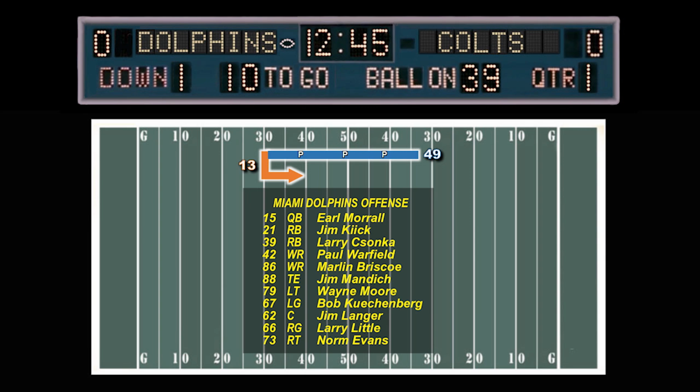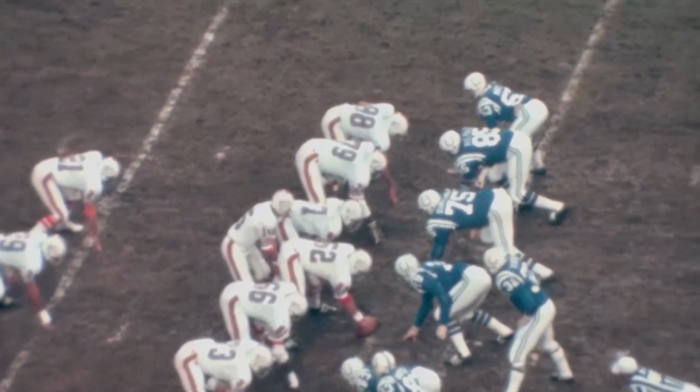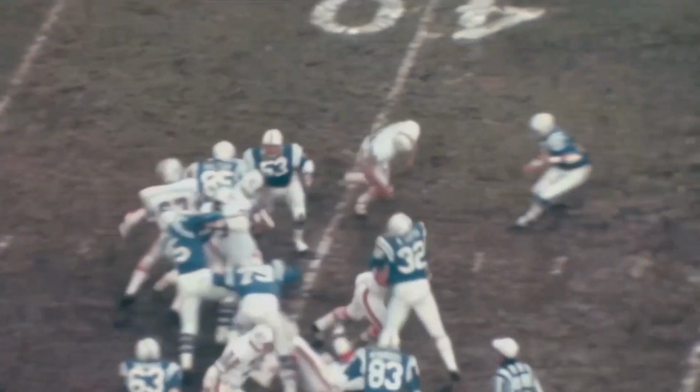Marlon Briscoe and Paul Warfield are the wide receivers. We have Norm Evans, along with Wayne Moore, the tackles. Larry Little, Bob Kuchenberg, the guards. Langer, the center, and Morris, Redder, Kick, and Zonka are the splitbacks. Here is Morrill. Hand off to Zonka.